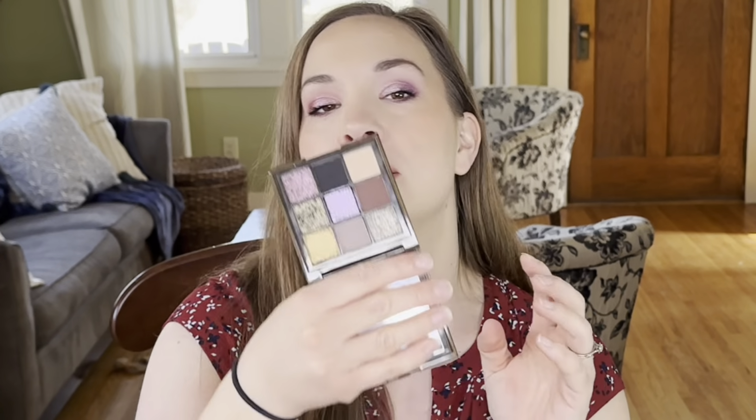There's nothing wrong with the formula. The formula is fine. It's the color story. I think it's one of those, this is not a standalone palette for me. I have to use this with other products. And whenever that happens, I tend to have a difficult time wanting to reach for them.